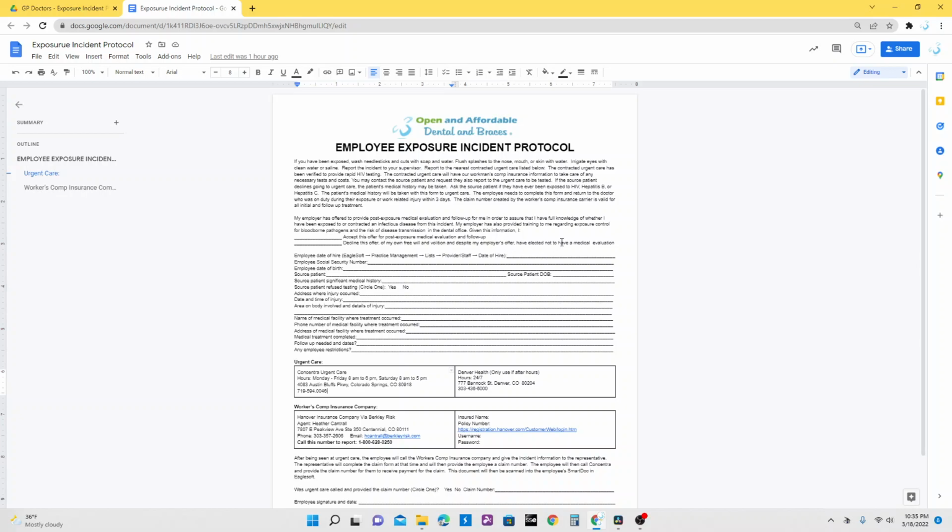Okay, so what you'll do is you'll print off the source patient's medical history. You will approach the source patient to see if they can go to your local urgent care, and also, if the patient has already left the office, it would probably be a good idea to give them a call and ask them to go down to urgent care. Most patients are super understanding and they want to help you out, okay?